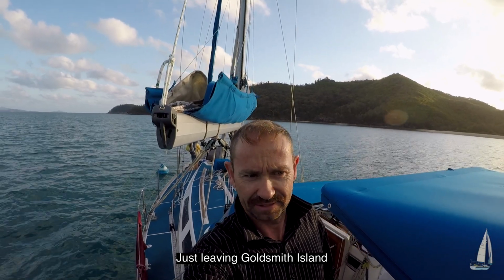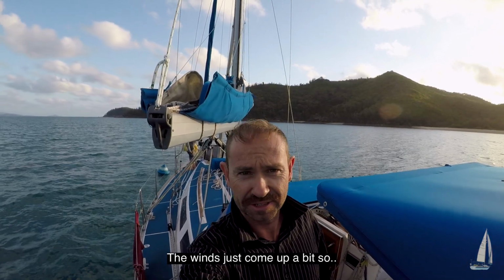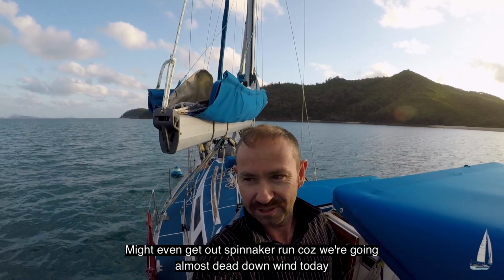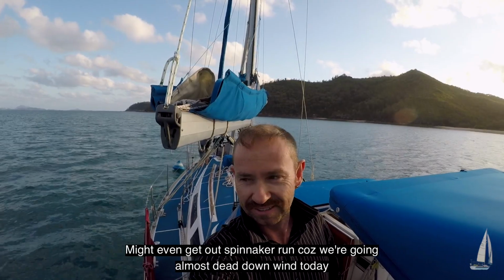Just leaving Goldsmith Island and getting the boat ready to go now. The wind's just come up a bit, so we might even get our spinnaker on because we're going almost dead downwind today. It'll be fun.